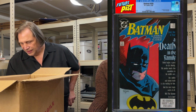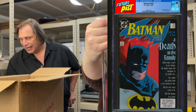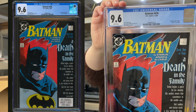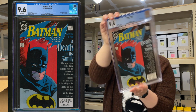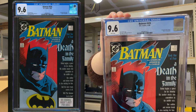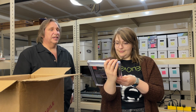Let's do it. Batman 426. We thought it was originally a 9.2. So what did that come out to be? 9.6. Oh, great. Let's see how that looks. Yeah, that looks so good. Another really tough cover with a lot of black on it, if you guys notice. But love that cover and that whole run of Batman. Big Batman fan from this era, and from a little earlier. Yeah, that looks nice. All right, Iron Man 97. Okay.